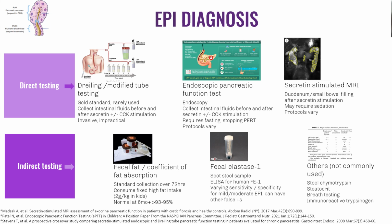It does require fasting and discontinuation of pancreatic enzyme replacement therapy to complete the test. Protocols do vary from institution to institution, but it is felt to be a comparable alternative to traditional tube tests in less time, and it's overall safe. Secretin-stimulated MRI can also be considered with intestinal filling assessed after administration of secretin, but this may also require sedation depending on age, and there are many different protocols and methods currently used.